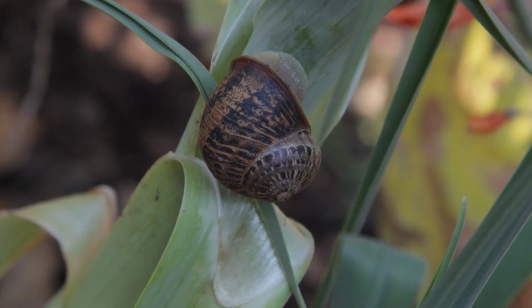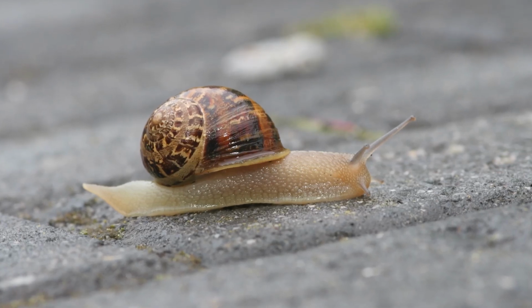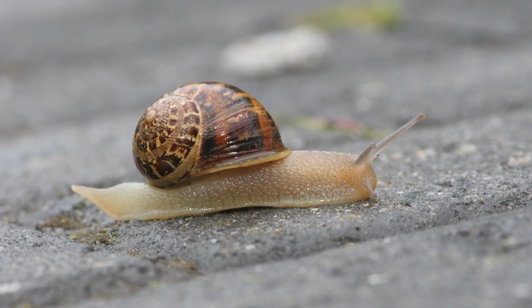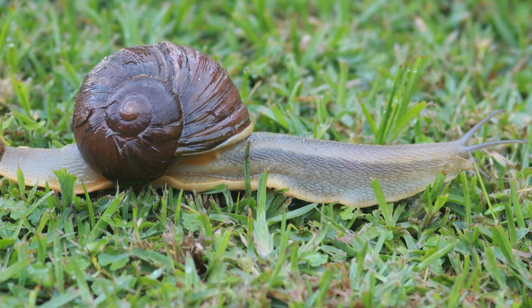On hot sunny days, they hide in the leaves of the plants, under pots, in compost heaps, or in the cracks in between the paving. But at night, or in the early mornings, or in foggy, overcast, rainy days, they crawl out looking for food.